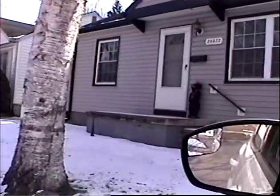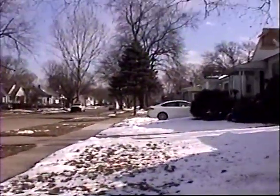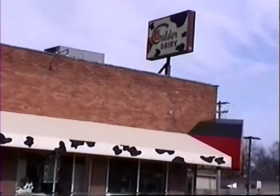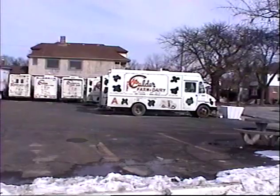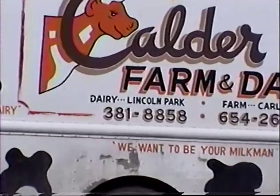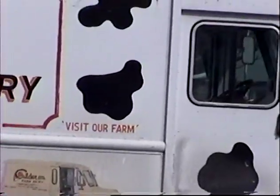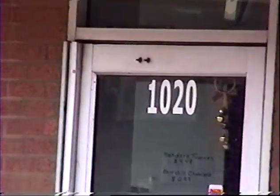Okay, the bird feeder's got enough bird food in there to last a while. My bear's hanging out on the porch. Not a bad day here on Sunday, February 16th. Good sun. Before I make it to Ecorse, though, I'm going to stop here in Lincoln Park at the Calder Dairy. Oh, yeah. Here's their trucks here. And so the dairy, Lincoln Park, there's the phone number, but they got a farm in Carlton that you can visit. And they say here, we want to be your milkman. Wink, wink, right? We've heard those stories back in the day.